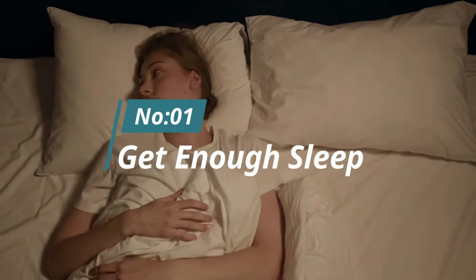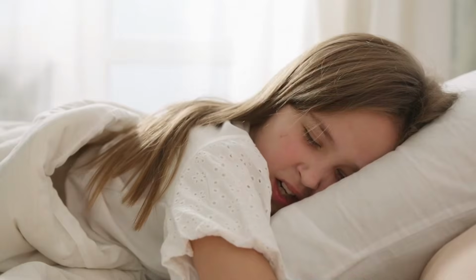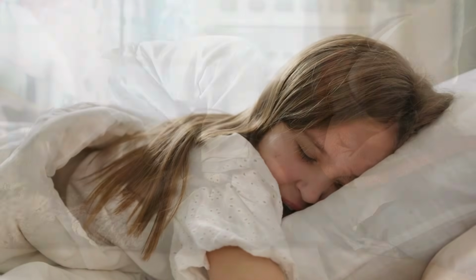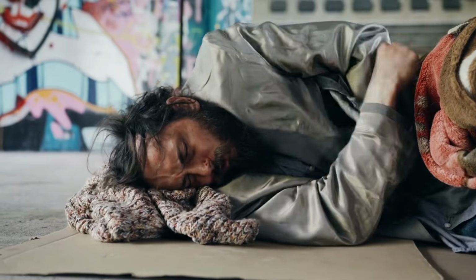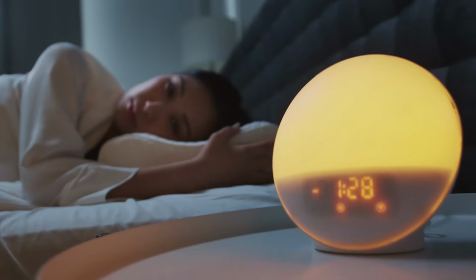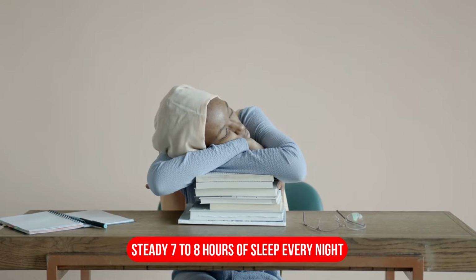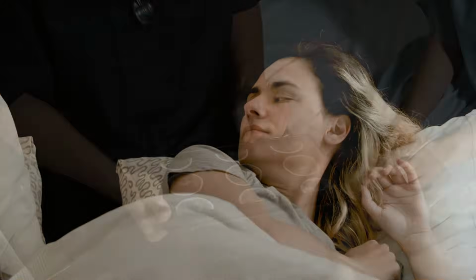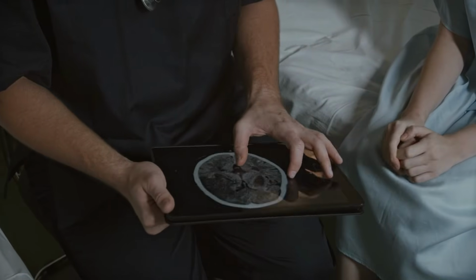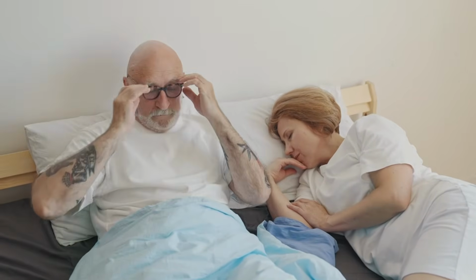Number 1. Get enough sleep. In this age of social media, we are often more tempted to stay up late scrolling through our news feeds than get adequate sleep. But the truth is, quality and quantity of sleep has a powerful influence on our mental capabilities. When our bodies get enough rest, it acts as a catalyst for unlocking the full potential of our minds. By getting a steady 7 to 8 hours of sleep every night, we can tap into the extraordinary capacity of our brains. Adequate sleep time helps to consolidate memories, process information, and regenerate cells. This allows us to perform better on cognitive tasks and help improve mental clarity.